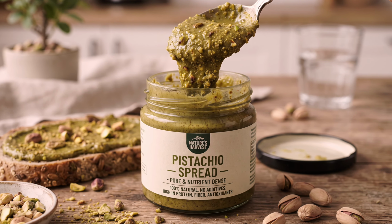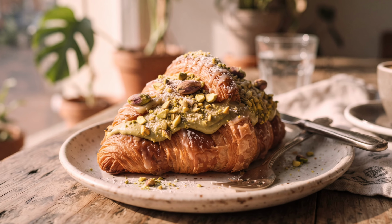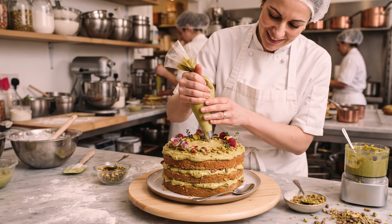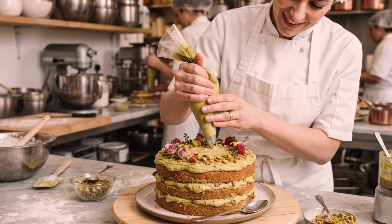Pistachio cream in particular has become a phenomenon in pastry and dessert making over the last several years, prized for that same natural color and flavor intensity. Of every plant on this list, pistachio may be the one most associated with indulgence rather than health food, and yet it's carrying real nutritional density underneath that reputation.